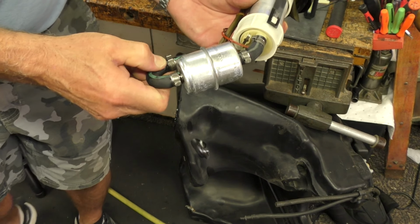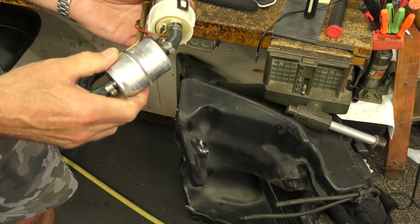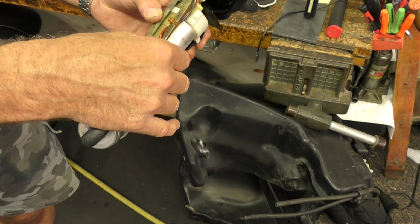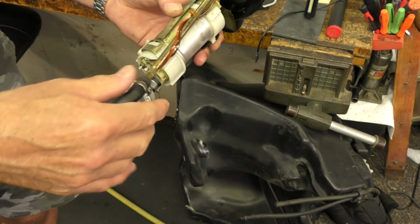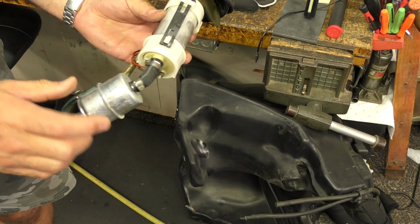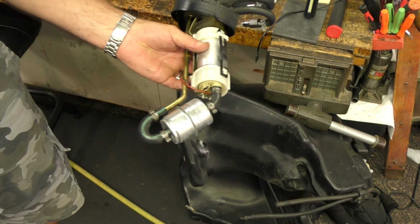The hoses still feel pretty pliable, so that's a bonus. And the wiring looks to still be in good shape. So, yeah, I don't think there's any issue at all going on here. I'm going to change out this filter, of course, though.